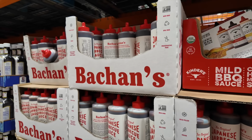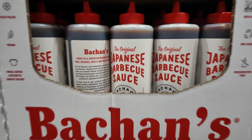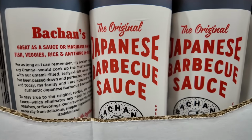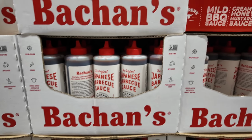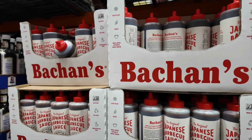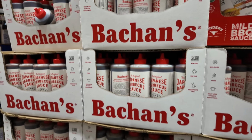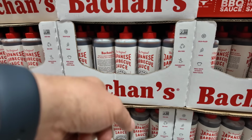It's not. You know what's been getting a lot of attention is this Bachan's teriyaki sauce. They call it Japanese barbecue sauce, but for me, it just tastes like my mom's teriyaki sauce. I recently made my mom's recipe. I haven't tried this, but there's all kinds of flavors and it's getting really popular. Let me know if you like this, if it's worth buying, trying. I mean, it is $10 a bottle.